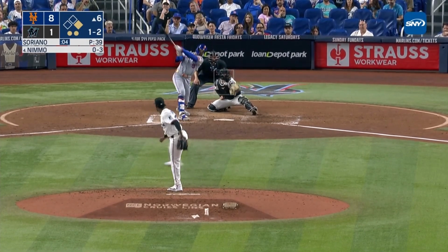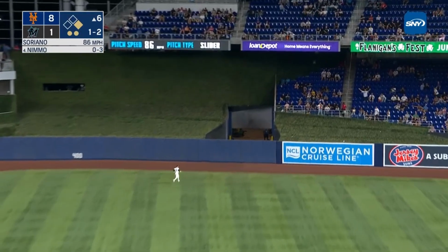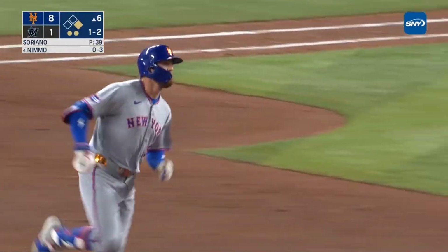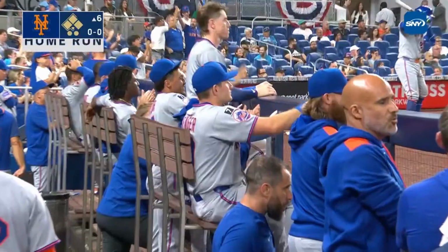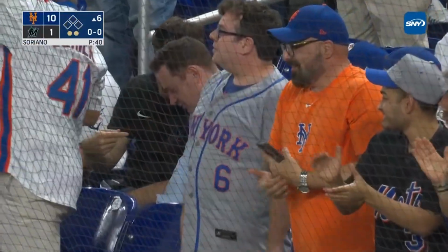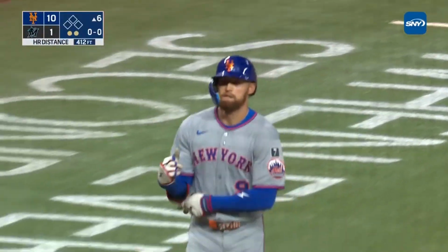1-2 coming. And Nimmo cracks one out to center field. Hill racing back, takes a look, and it's out of here! Brandon Nimmo with the Mets' 4th home run of the night. First of the year for Brandon. It's 10-1 New York.